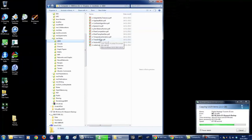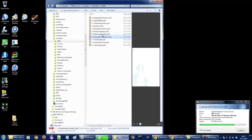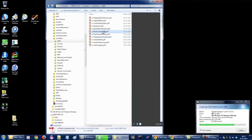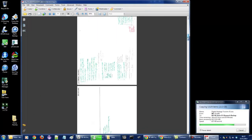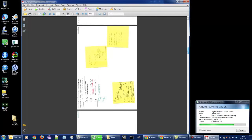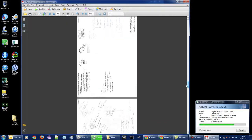Okay, temperature variation, plants, plant competition. This is more interesting. So how can you simulate plants competing in a computer so that they grow properly? Okay, so these are all the notes that I've got from the past.